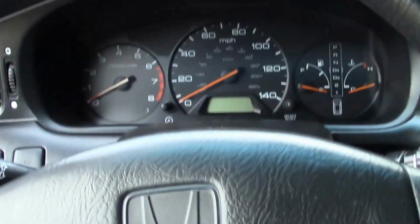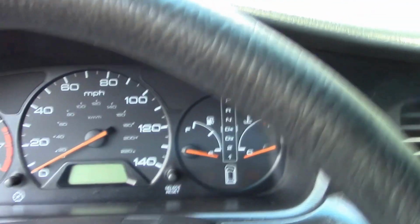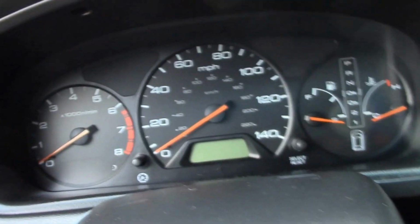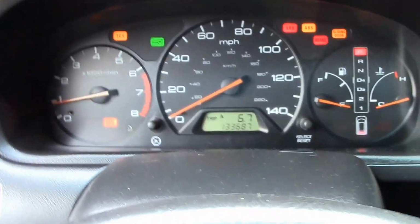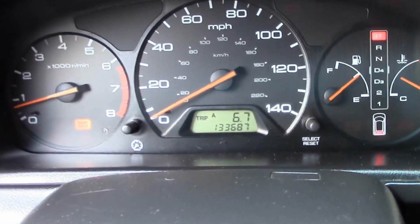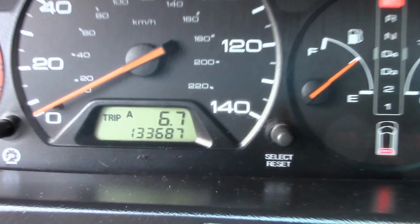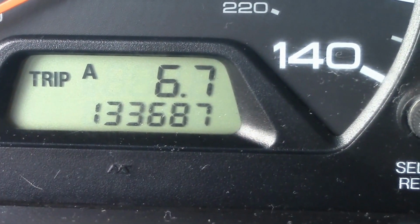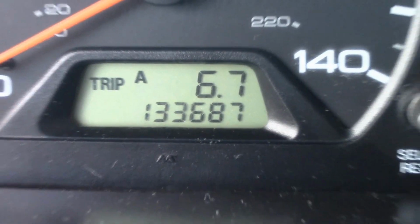Alright folks, today we have a 2001 Honda Odyssey minivan. Let's start it up. As you see, it starts right up, no problem. Get a look at our mileage here. There's your mileage again, 2001 with 133,687 miles.